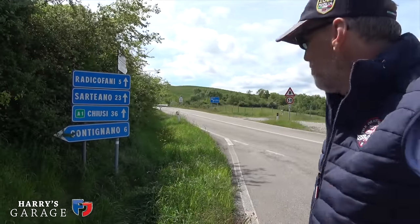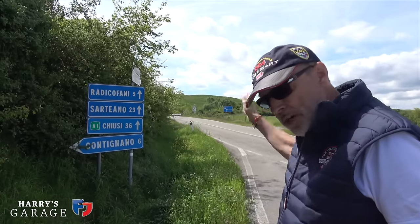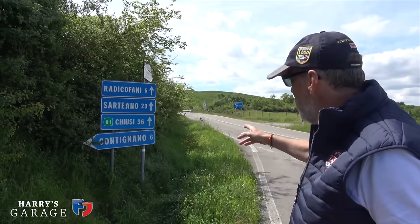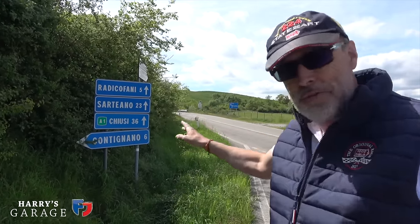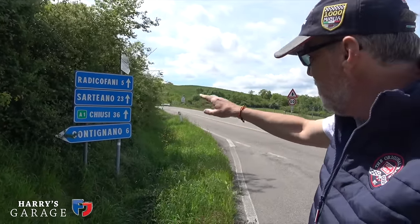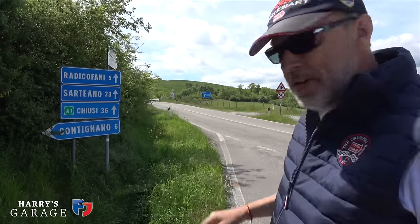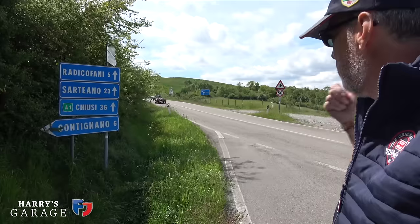Here we go. Well, we've joined up with the cars, as you can see. I just want to point out where we are. See on the sign, Radicofani, 5 kilometres that way. Sarteano, if you used to read Evo, we had a house down here and we did quite a lot of features around the house, which was based just outside Sarteano. So an area I know really well. It's a lovely bit of road.